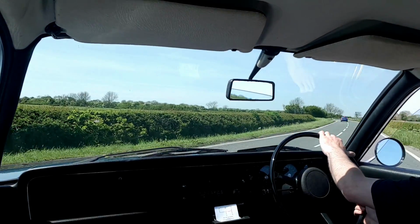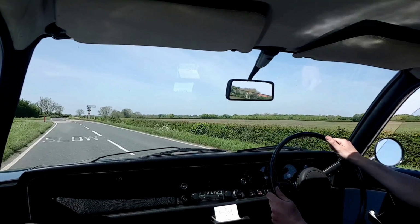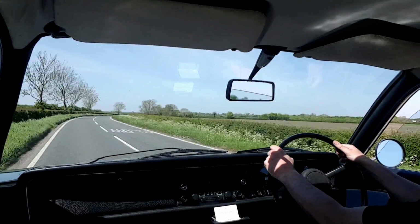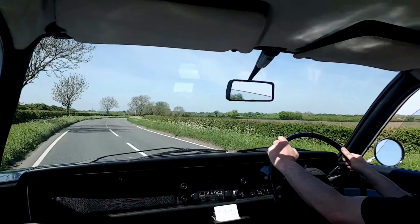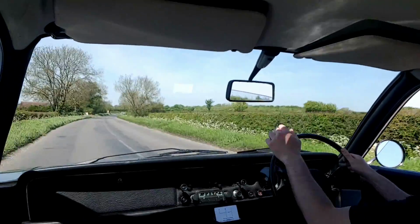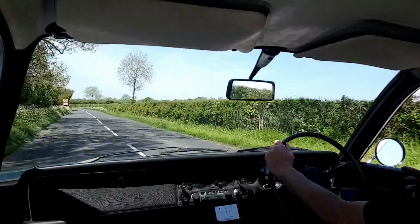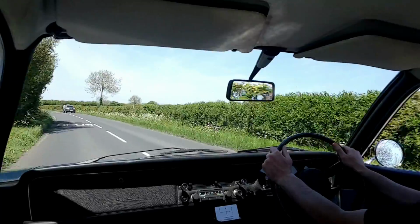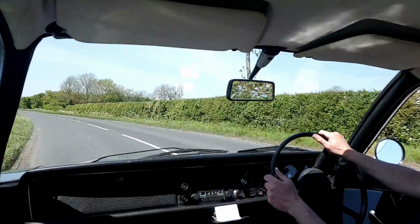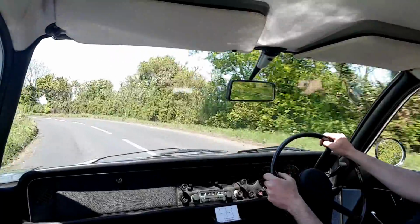Self-cancelling indicators are a bit overzealous. See? Just confirmed it will do 50 miles an hour in first. That's 6,000 RPM. I think that's why it doesn't feel so quick. The gearing is very tall. Most cars don't do 50 miles an hour in first gear. So yeah, it's gaining pace, but it's fighting against the gearing, really. Just so astonishingly smooth.